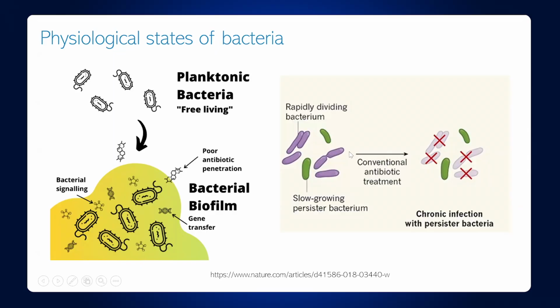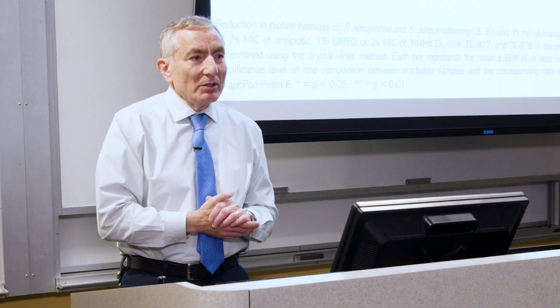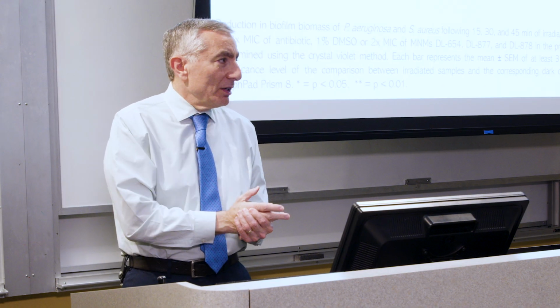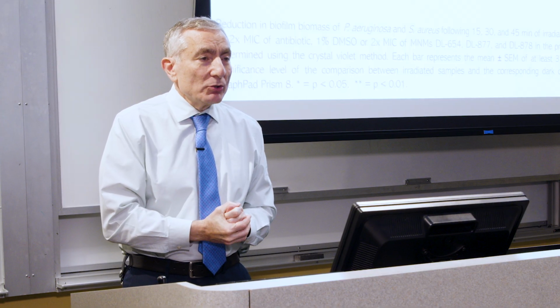And again, here's a persister cell. Here's the persister ones. They're slow growing, so they're not taking in as much of the drug, and they end up persisting. And then in these biofilms, it's these persister cells that are sharing their DNA with other cells and making a whole community, in this case, a persister bacteria. And visible light activated molecules disrupt the biofilm. So what happens is, with this mechanical action, it drills into the biofilms. So you can drill right into the biofilm and start hitting the cells in there. That's generally very hard to do, to deal with biofilms. But here it drills right into the biofilm. This is going to be a very important advance.